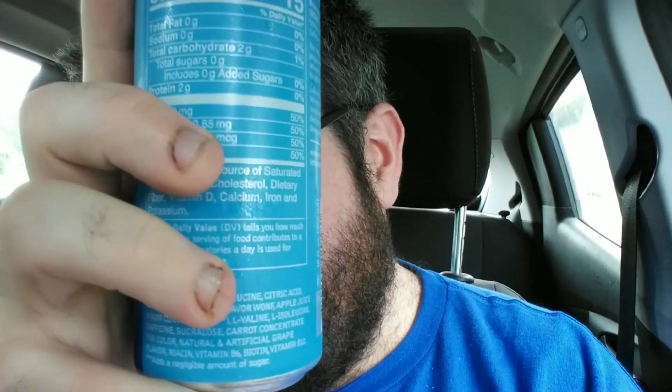Then it has the other ingredients. Carbonated water, L-leucine, citric acid, natural raspberry flavor, WANF. This is one of the messed up cans. I had another can before that said WANF. I'm not for sure what that's supposed to mean. But yeah. Apple juice from concentrate, L-valine, L-isoleucine, caffeine, sucralose, carrot juice and concentrate for color, natural and artificial grape flavor. Niacin, vitamin B6, biotin, and vitamin B12 adds a negligible amount of sugar. So yeah, that's pretty much the entire can.